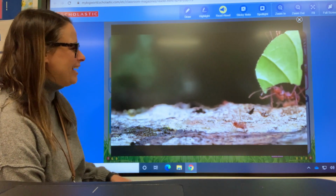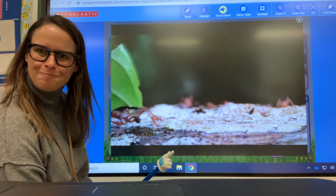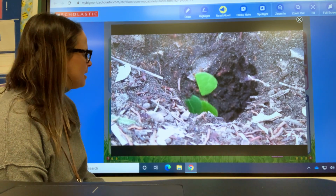This is so funny. Look at that. I like how the one's hitching a ride up on top. Ants can be super strong. Carrying that huge leaf, it looks like they're taking it down to their nest in the ground. Maybe they're going to eat it.